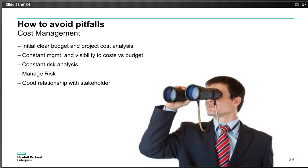Constant risk analysis and constant management of the budget is very important. Visibility is key, and not just for cost, but everything, right? Especially for cost too, because any change that you might have in the budget or even in your costs, you might need to bring up as soon as possible to a stakeholder and have some business decisions accordingly.